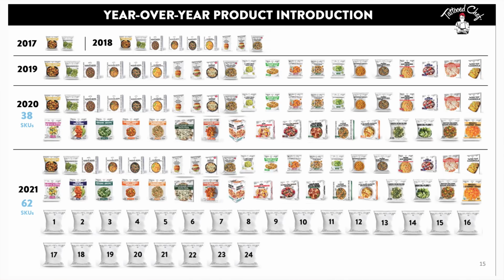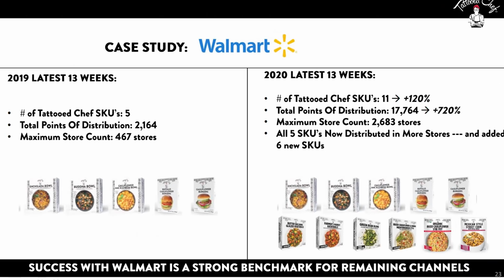At the moment, they're involved in a few stores. They've been mostly in Sam's Club. Walmart was a newish deal that's ramping up a lot more now, getting out there into the max amount of Walmarts. But the Walmart deal proves that Tattooed Chef is a successful company, because what we've seen with Walmart is they've taken on Tattooed Chef and put more and more of the product into more and more stores. And as well as that, they've had more of the products.